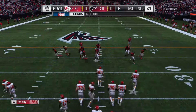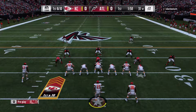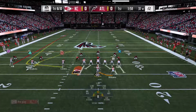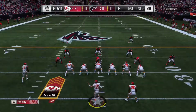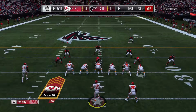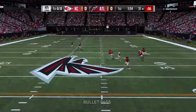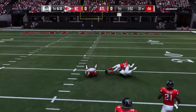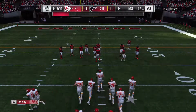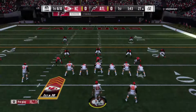Mahomes will lead the Chiefs up first and 10 at the 31-yard line. They go play fake. Mahomes. Oh, he's going to take a shot right away. And this will be caught at the 30. A big play there for KC. 43 yards.